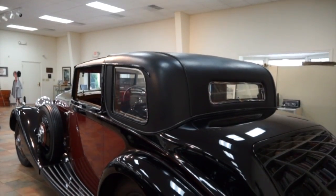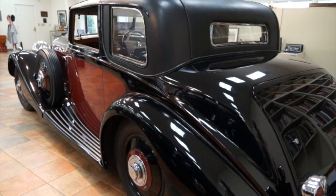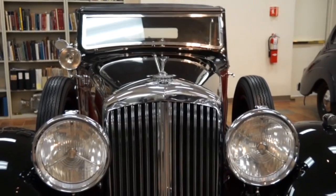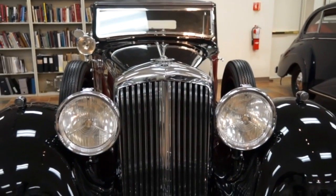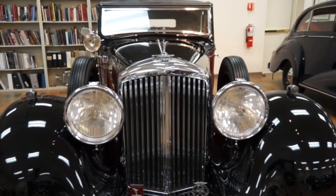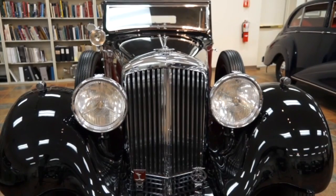The Bentleys were for the driver market. They were sportier, and then the Rolls-Royce were more aimed for the chauffeured market. And this is an awesome example of the cars that came out of the Bentleys of that era. It's a 35, so it's a beautiful car. It's our crown jewel of our collection. Yeah, like I said, it is stunning.